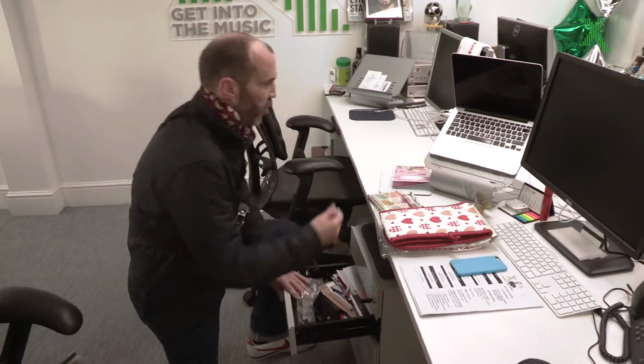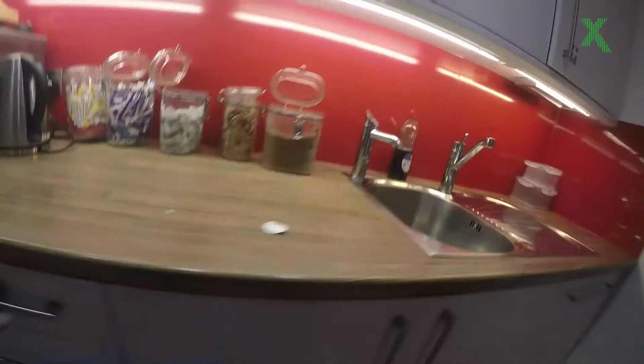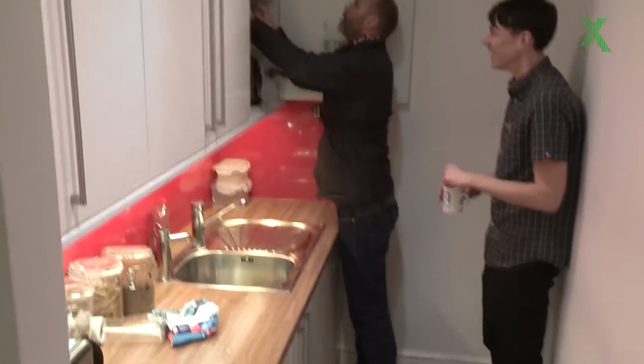Batteries, wrong sort. It's not just any battery that will do. Kitchen. Normally I keep them in my kitchen drawer at home. Wire wool. Could take me easy. Route one.